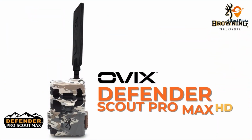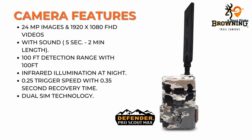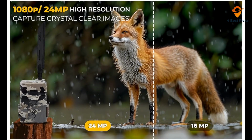Coming in at number 4 is a camera that's all about reliability and performance without a crazy price tag. The Browning Defender Pro Scout Max, priced at around $100, is a true workhorse. Browning has a long-standing reputation for building quality gear. This camera is no exception.